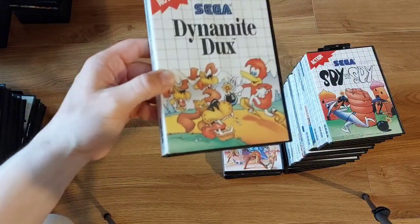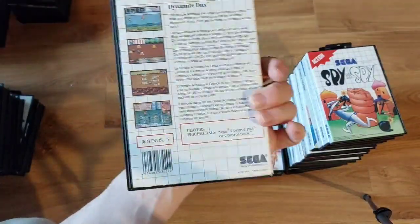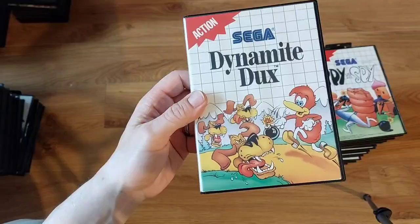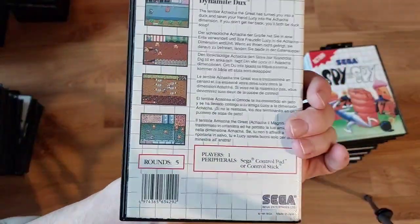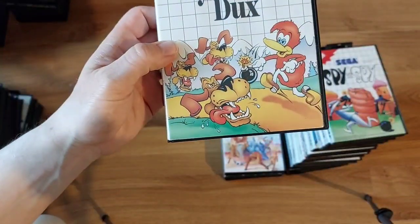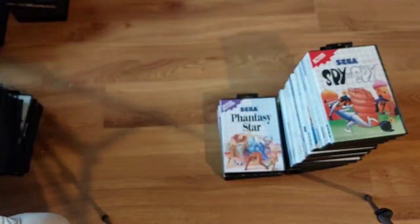Next up, we have Dynamite Ducks. So another Sega Master System challenge on Twitter. This is a rather strange game. It's kind of Double Dragon-y, you know, the scroll and beat 'em up thing, where you're a duck that throws bombs and stuff at people. Okay.